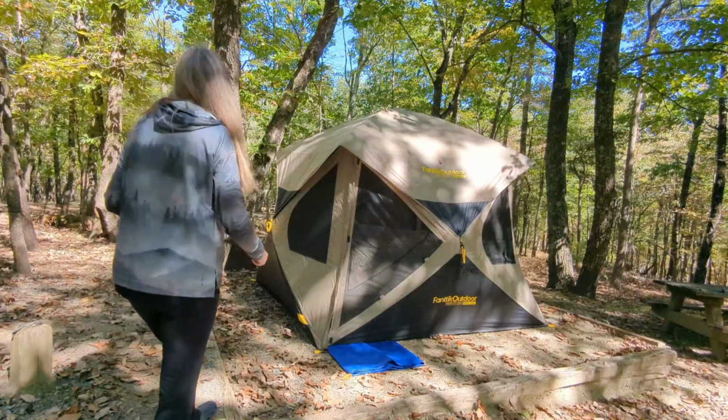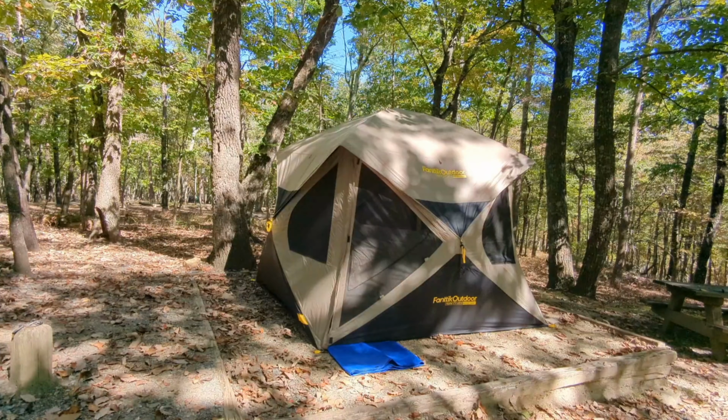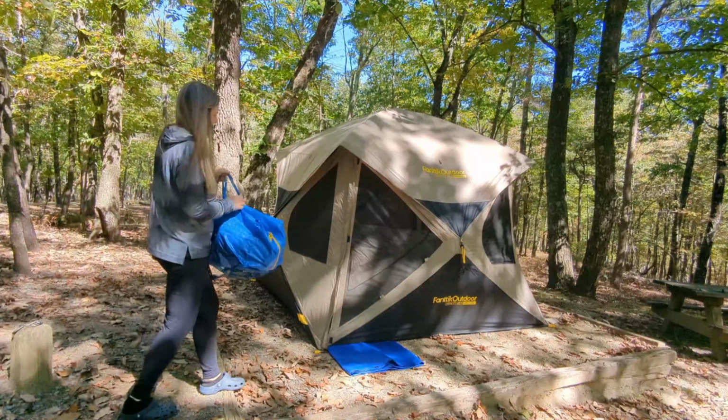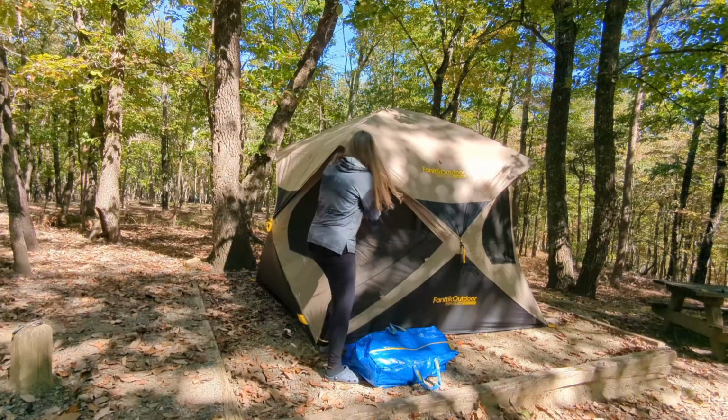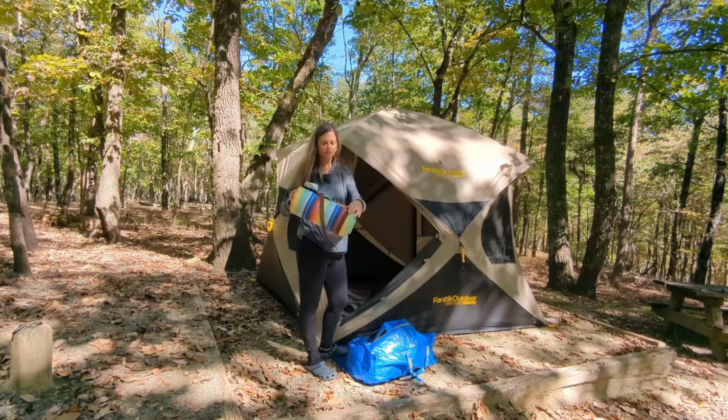I did forget a doormat, so I do have an extra tarp that I'm going to use for now. Take my shoes on and off, because Steve doesn't like shoes in the tent. But I have a solution for that. These rugs are awesome, from Coleman. You can use them indoor, outdoor. You can tie them down. Got little stakes if you want to take them to the beach. For me, they work perfect inside a tent, so it's more comfortable to walk around barefoot. Little rug.